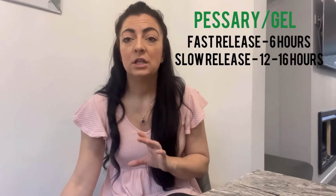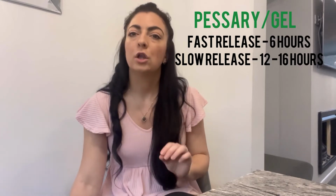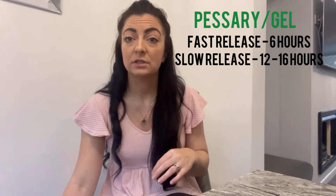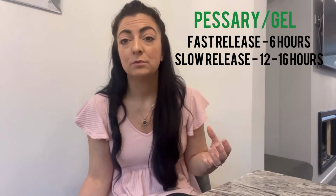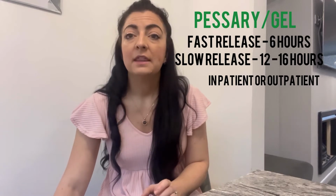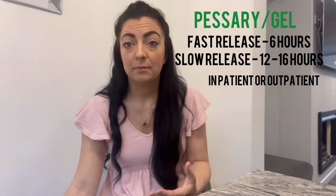Now with this, there are 2 different ones. There's one that's a slow release and one that's a long release. The long release ones are usually around 6 hours and will be done in the hospital setting. And the slow release ones would be done sometimes in a home setting. So you can go home with these in sometimes. They're on a string, so if there was any overstimulation of the cervix, that can be removed and it should stop.